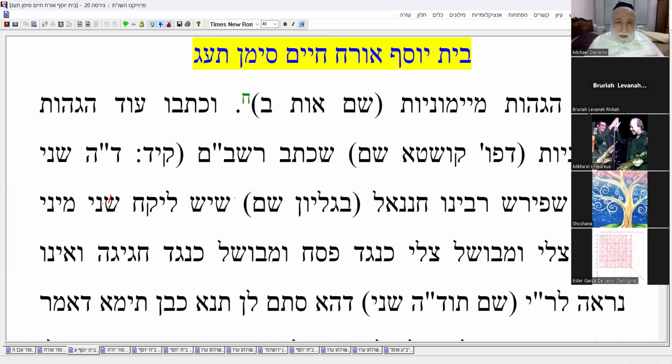And so ruled the Hagahot Maimoniot. They also wrote, quoting the Rashbam, that Rabbeinu Chananel explained that there should be two types of meat, one roasted and one cooked. The roasted corresponds to the Pesach, which was roasted, and the cooked corresponds to the chagiga, which was cooked. So you should use something cooked.